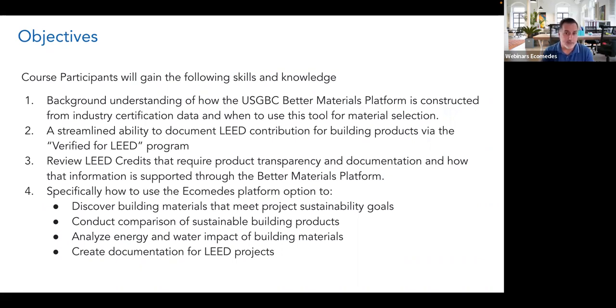We'll review the LEED credits that we are mapping to in our platform on the Better Materials program and through ecomedes. And we'll end with going through how the ecomedes platform works, how you can discover building materials that meet project sustainability goals with the USGBC's V4 and 4.1 program, conduct comparisons of sustainable building products. We'll do a quick analysis of how our energy and water calculators work, and then also create documentation for LEED projects with one step. You can create as much documentation as you want in our system, and it organizes all the PDFs and background documentation you might need to do that work in your daily practice.